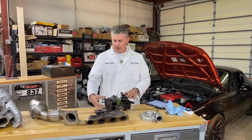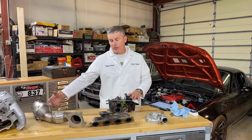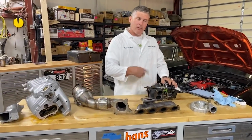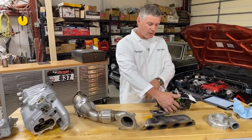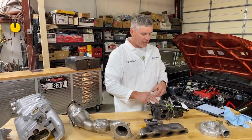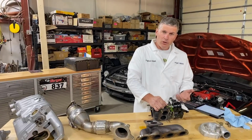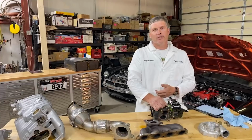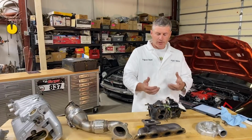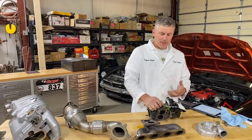If you have a very low restriction exhaust after the turbo, say, no catalytic converter in it or just a little dump tube, there'll be more pressure differential, and we've been talking about pressure differentials a lot in this series. That'll be able to spin this thing up faster. The more ignition timing you can run, again, the more exhaust energy you've got, the faster it will spool. The smaller the turbo, the faster it spools up, because there's less inertia in it. There's a lot involved in this.